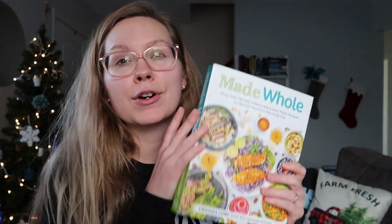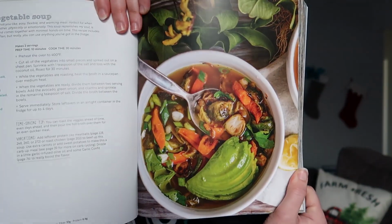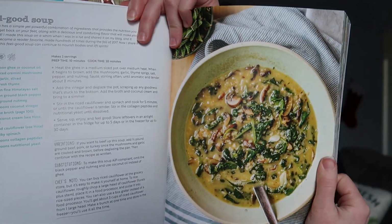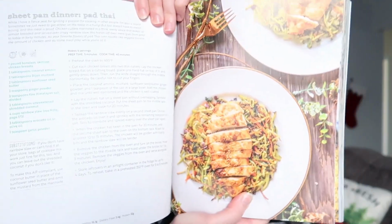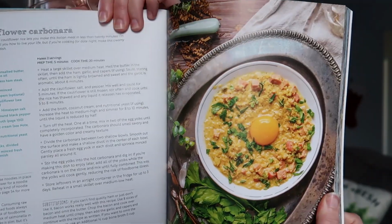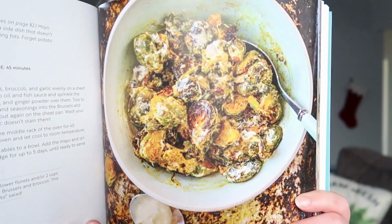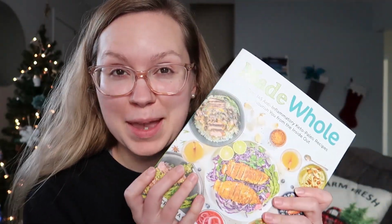In the summer is when I first got this cookbook, so a lot of my what I eat in a days in the summer were from this cookbook. Some of my favorite recipes are the pickled red onions, the salmon salad avocado boats, this roasted vegetable soup, this feel good soup, castaway chicken salad, the sheet pan pad thai dinner, the prosciutto wrapped chicken tenders, the cauliflower carbonara, the deconstructed dragon roll, and the curried vegetable salad. Those are my favorite recipes from the Made Whole cookbook.